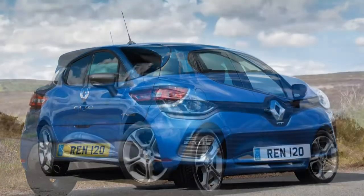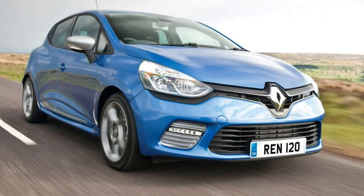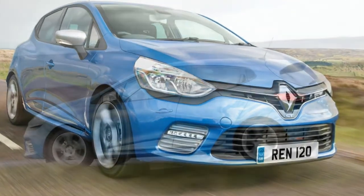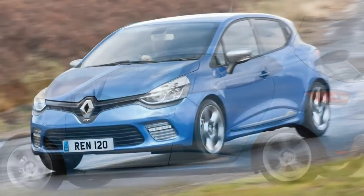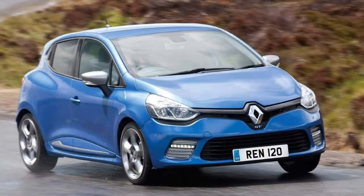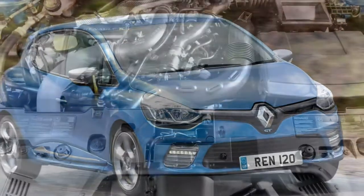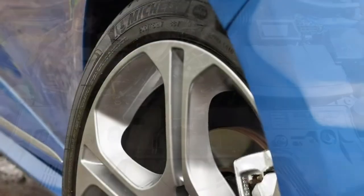Grown-up Clio offers personalization. Not only is the stylish 4th-generation Renault Clio offered solely in 5-door form, it sits lower and it is wider. This lowers its center of gravity and has a positive effect on the handling as a result. It feels larger and more mature than its predecessors.